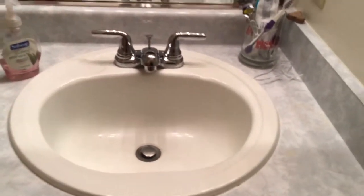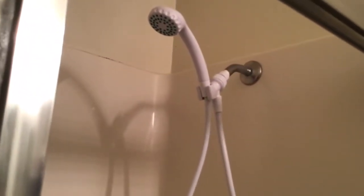Maybe it's a great idea. Maybe it's not. Anyways, I was just showering and I just thought it would be a great idea to have, like, a kind of squirt gun.